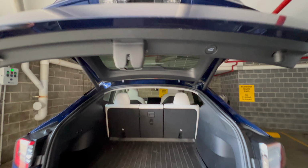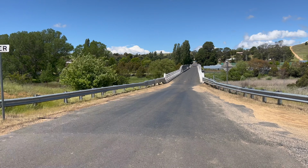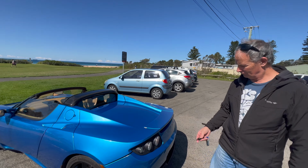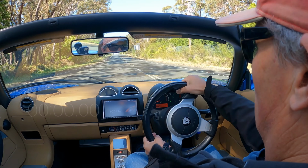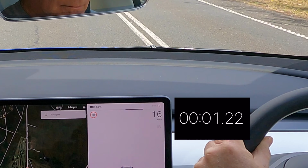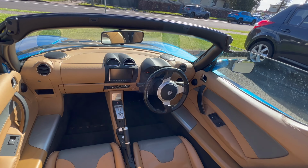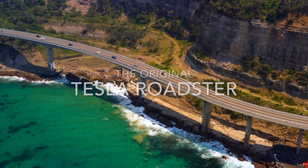And I own a Tesla Standard Range 2023 Model Y. And my friend Colin has brought his 2010 Tesla Roadster version 2.5 out to take me for a spin. We will do an acceleration test to see how his 2010 version 2.5 Roadster stacks up against the 2023 Tesla Model Y standard performance. So fasten your seatbelts, buckle in, and join us for this adventure.